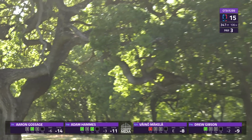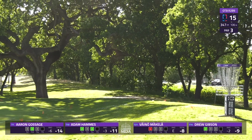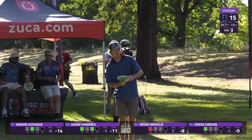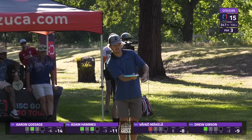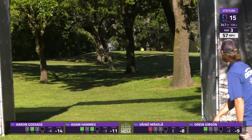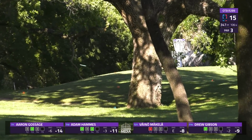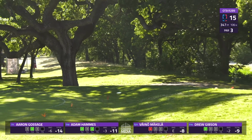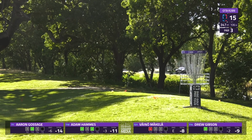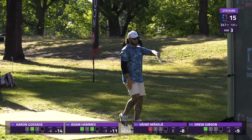Hammis, this is just nose up Raptor. How horrible another slider on that was. And just a bit too high. Might have creeped into circle 2. You're pretty close with your scoring spread there. Not dead on it, as Aaron Gossage gets a pretty straight skip there. Gonna put him inside circle 2 as well.